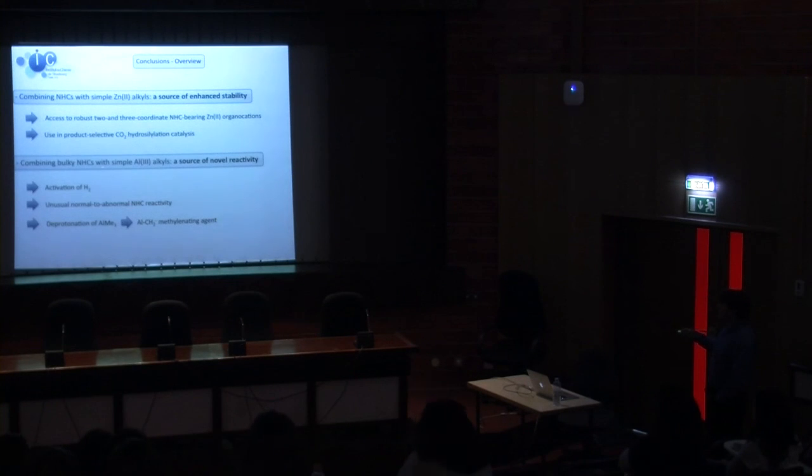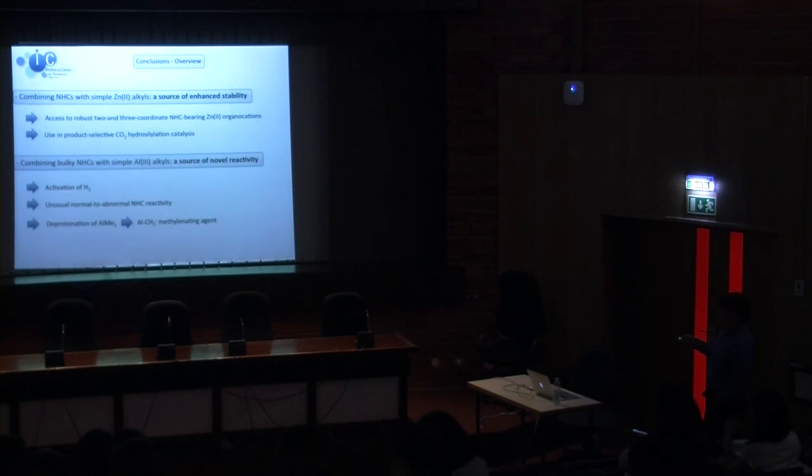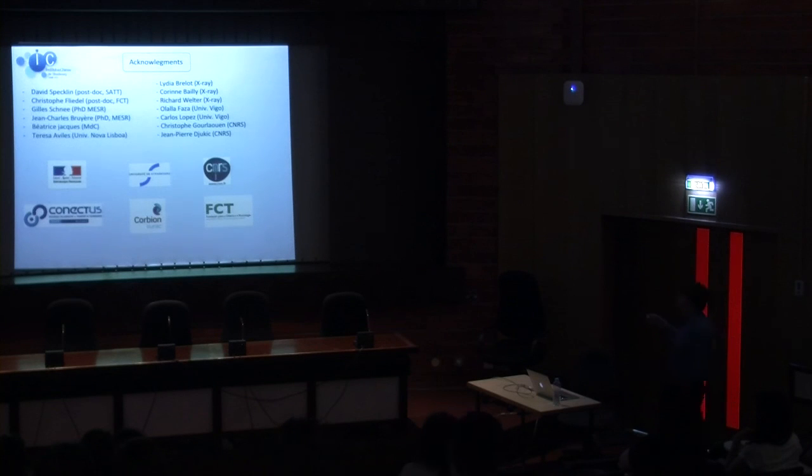It is combining this NHC with aluminum. I didn't talk much about aluminum, but there is also nice, novel reactivity that could be observed: first of all, activation of H2, deprotonation of LiMe3, and also some organic application of the reagent. We've done a lot of calculation also. There are some fundamental aspects in terms of bonding that are interesting, but I have no time to talk about it, and I think we can talk maybe later about it.